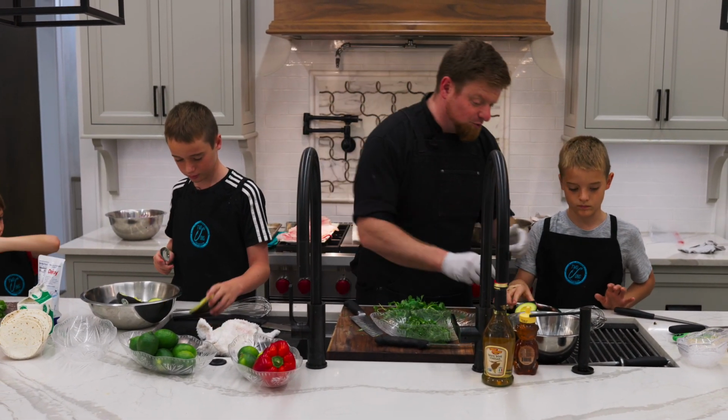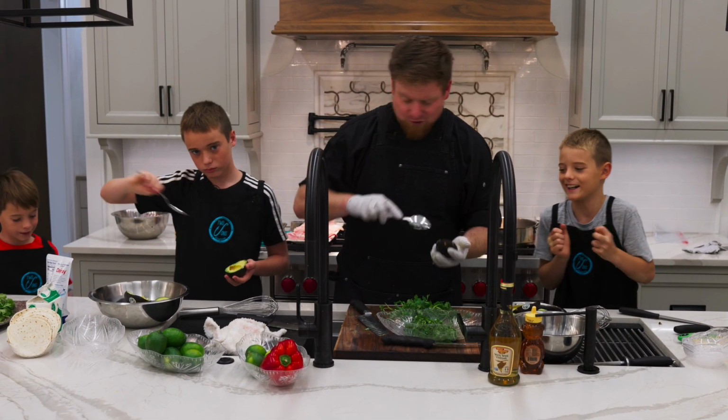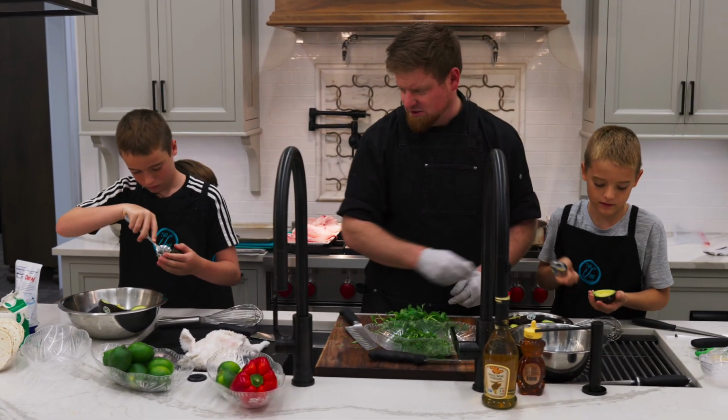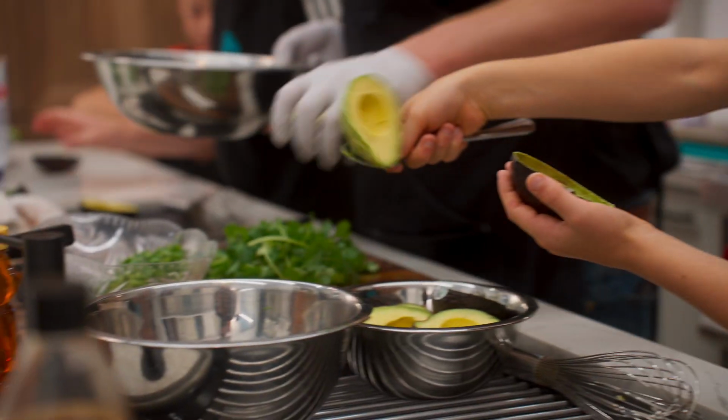So here's your avocados. You both have spoons. So you're gonna grab it, you're gonna scoop your avocado out. Yours are gonna go there, but keep them nice and organized. All right, and yours are gonna scoop right into there.